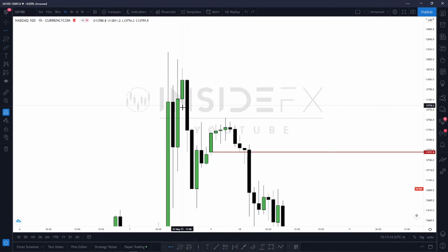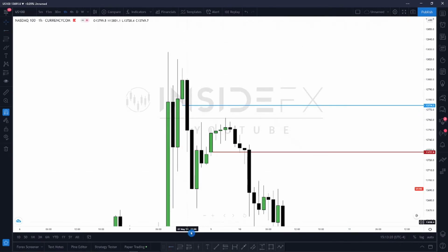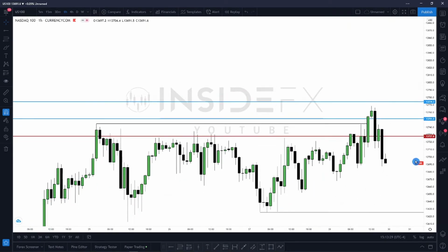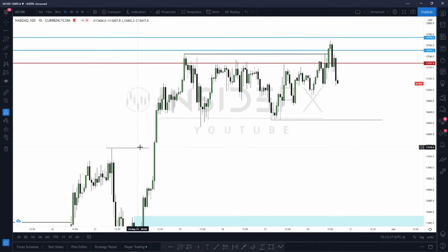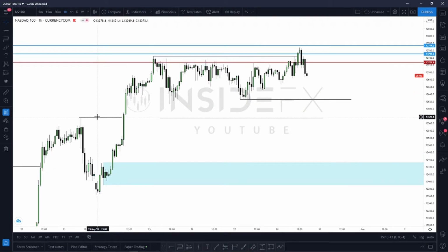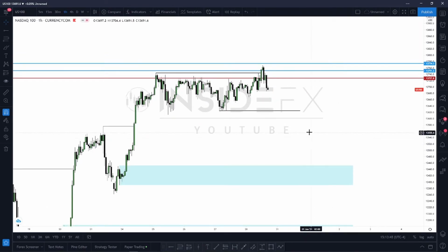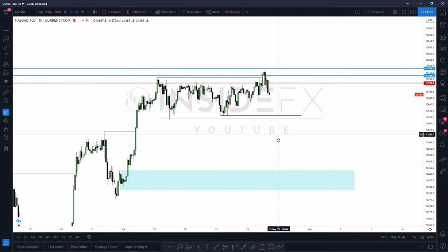We can mark that out, the low of that, let's make it blue, the low of that and the high. We can see that price just closed in that gap after taking out this high. So like I said, for long opportunities, I would rather wait for price to come towards the zone that I marked out. That's just my view, or that would be my highest probability for a buy instead of buying where price is right now.